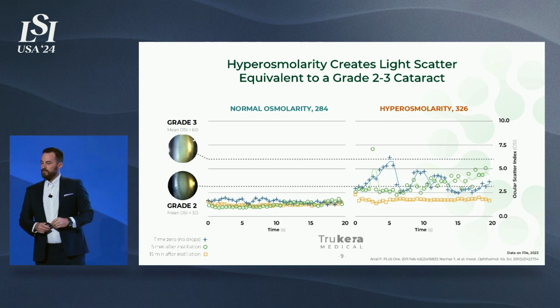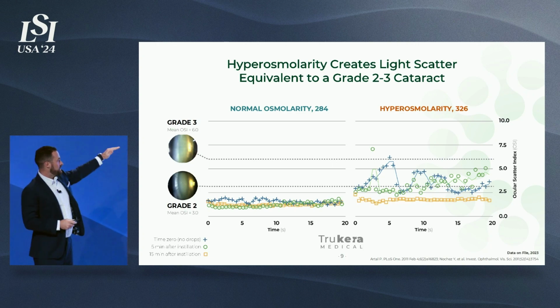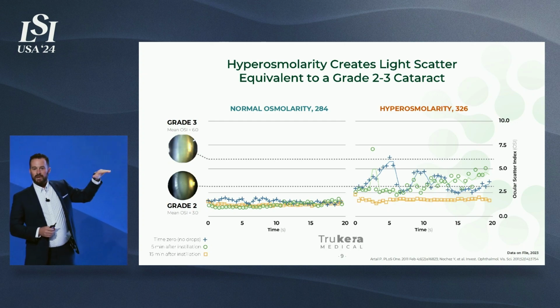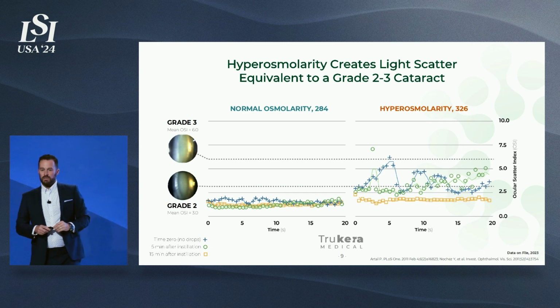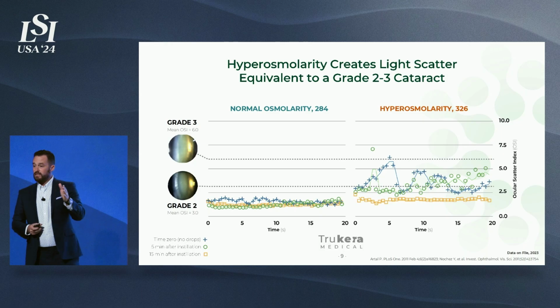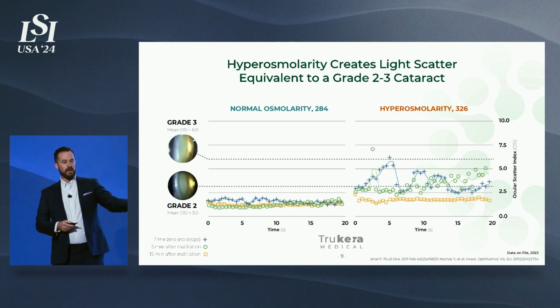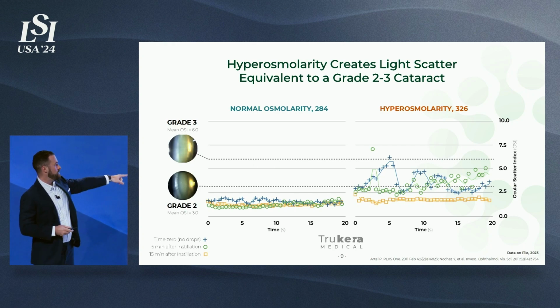The typical cataract removed is a grade 2 or a grade 3. So we can objectively score, on a light scatter scale using HD analyzers, what amount of scatter cataracts produce. The big insight here, which comes from new work done by Pablo Artal in Spain, is that the presence of hyperosmolarity, this silent chronic condition, introduces as much scatter in the patient's vision as a cataract being removed. You see, it's eclipsing the grade 2 and 3 levels.